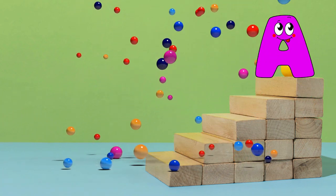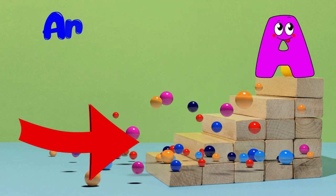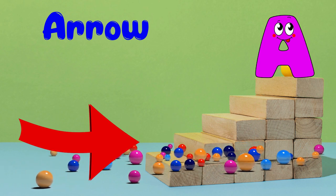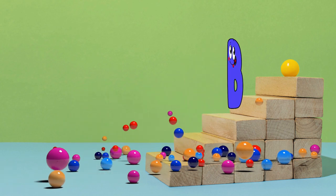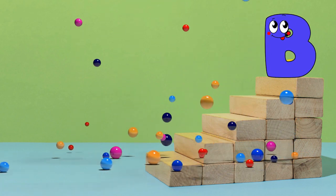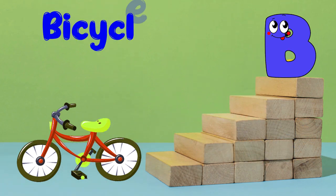E. E for arrow. A for arrow. B. B for bicycle.